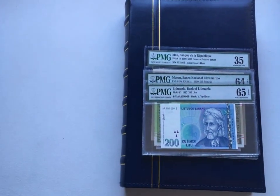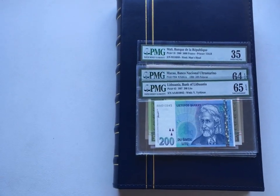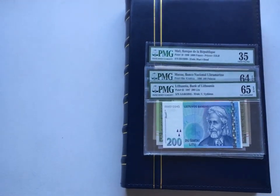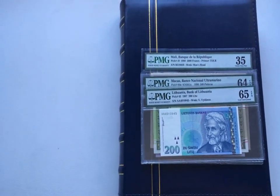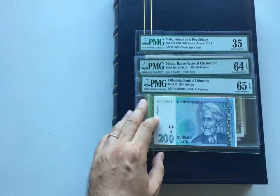Hello. Welcome to my next album, starting with Mauritania. But before that, I just want to present you some slab banknotes that I didn't present last time on the last album, that are part of the last album, but I keep them in a different place.